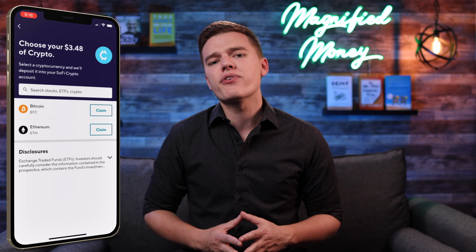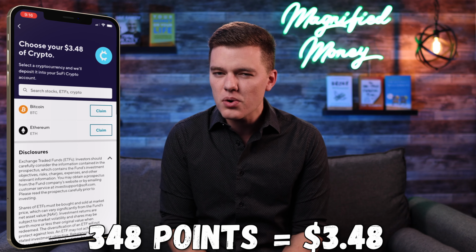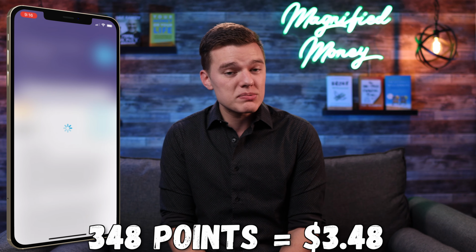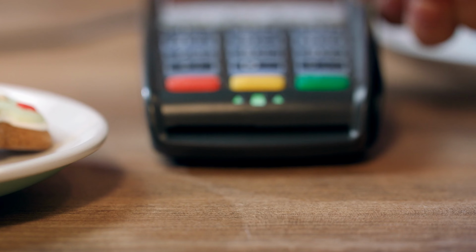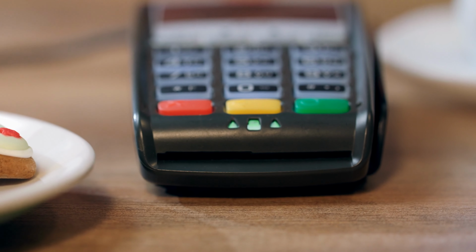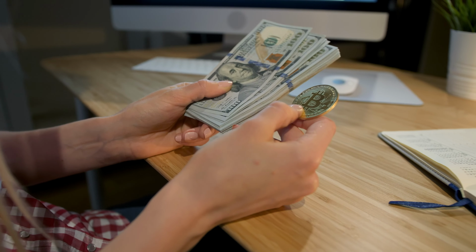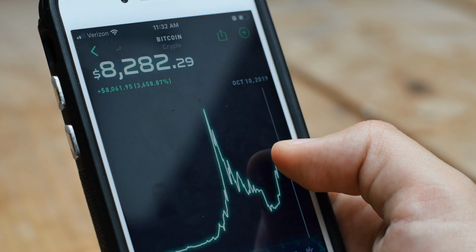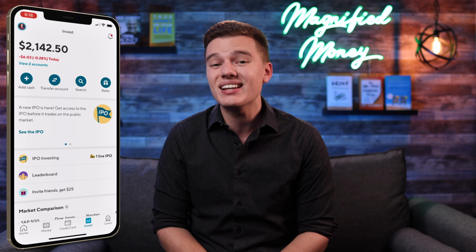So in the case of SoFi, 1 point is worth 1 penny, therefore my 300 points is only worth about $3, but that does mean that this is literally going to take my cash back that I earned by spending money on my credit card and building my credit score, and directly invest that back into cryptocurrencies, all from within the same app on my smartphone. And if you ask me, that is a really cool and unique feature that I've personally not seen anywhere else.